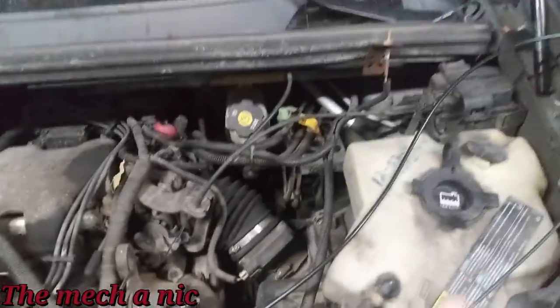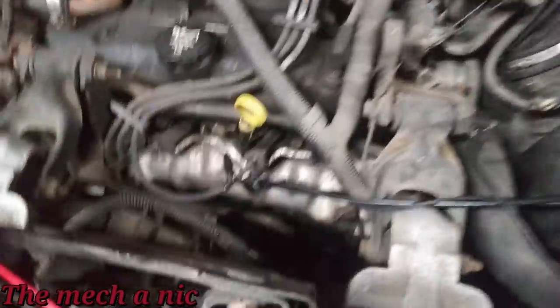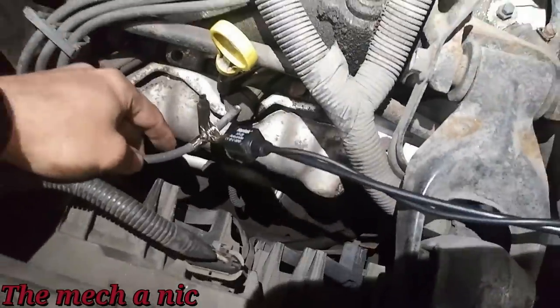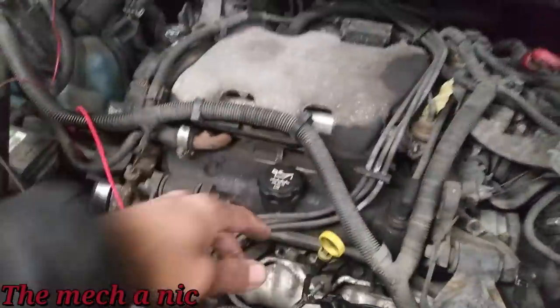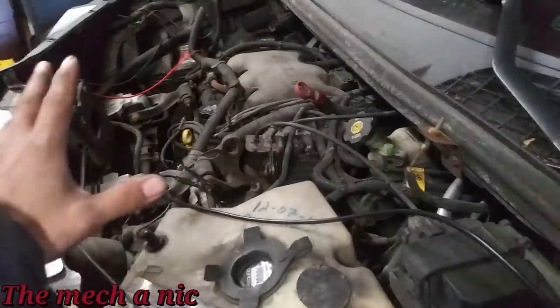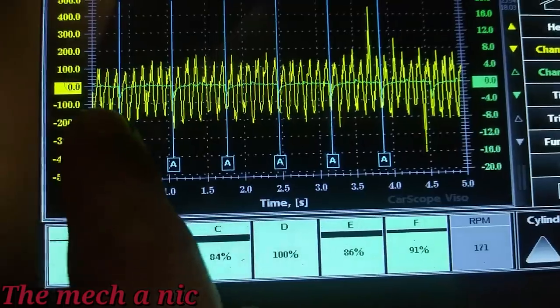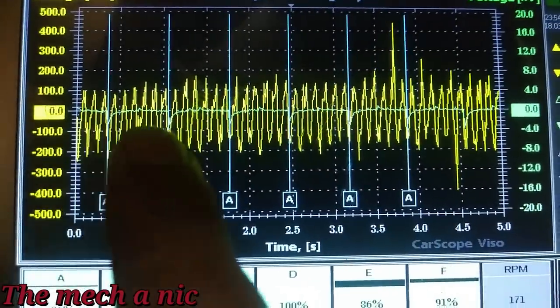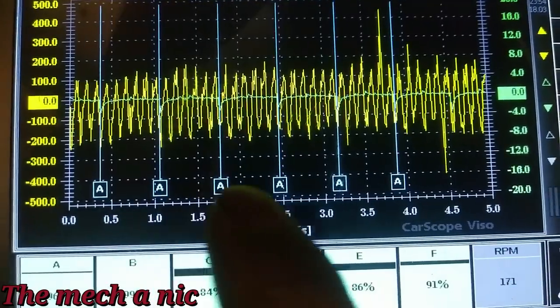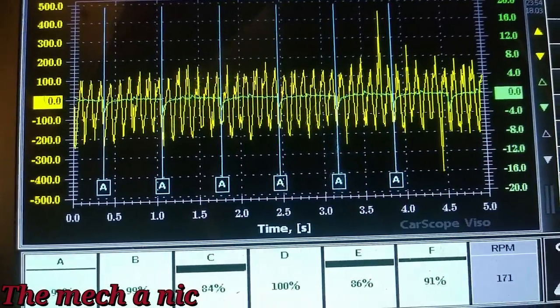So I'm just using my second channel here, just a pickup for this ignition wire. Let me get a light on right here. You can see I just have it on what I believe is cylinder number 6. All right, and I've already gone ahead and done the test. I'm just showing you what cylinder I'm on. Our second channel, it's hard to see, but it is right there, and it actually syncs up with the A icon on the screen right there.